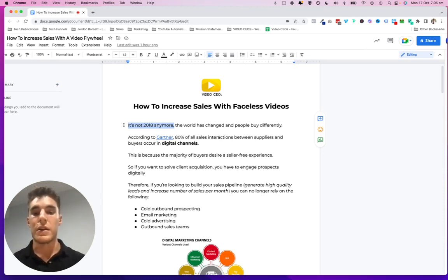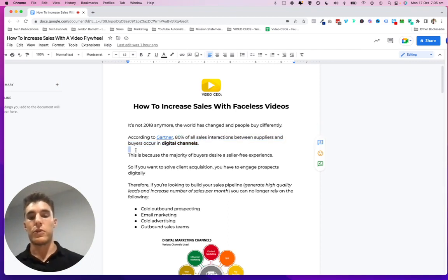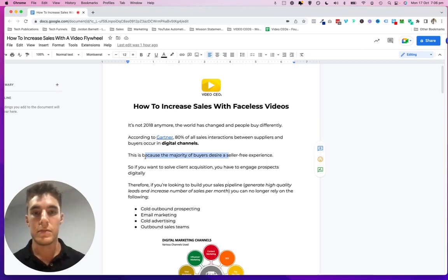And so according to Gartner, 80% of all sales interactions between suppliers and their buyers now occur on digital channels. There's less cold calling going on. There's fewer networking events that people are actually generating a decent amount of sales from. Almost all the revenue that's being generated for businesses right now is online, it's digital. This is because most people just prefer to buy something without having to speak to a salesperson. They want to bypass the sales experience or the seller experience.